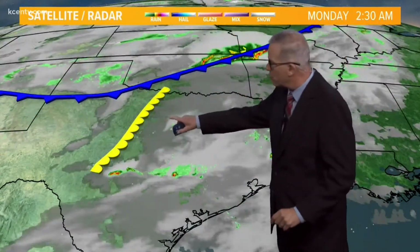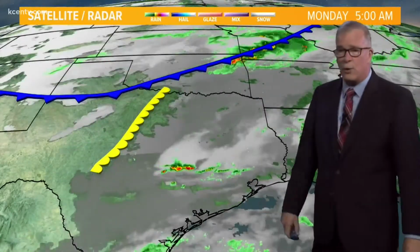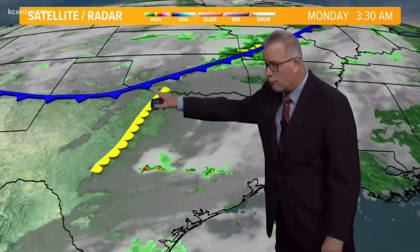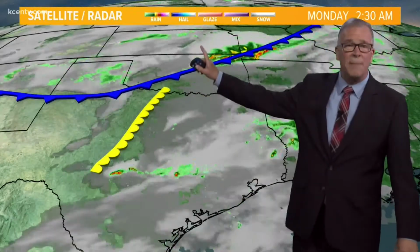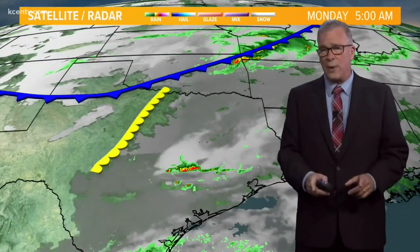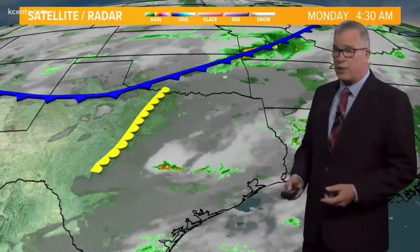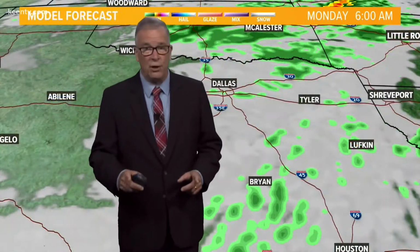A few storms could develop ahead of the dry line and move in toward Waco and Temple and Dallas and Fort Worth late this afternoon. This cold front, by the way, is going to be stalling once it crosses the Red River. Moving back to the north is a warm front. We're going to have to wait until Wednesday for another cold front to develop and move across the area, and that front will be followed by somewhat cooler and drier air for us.